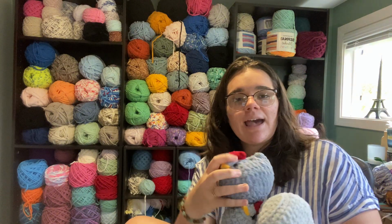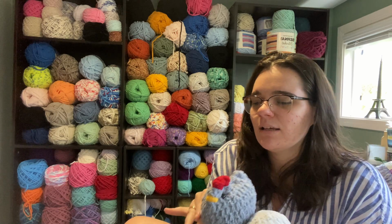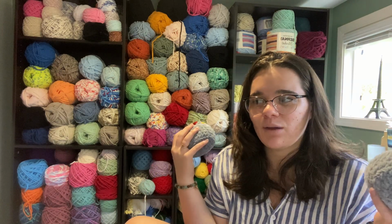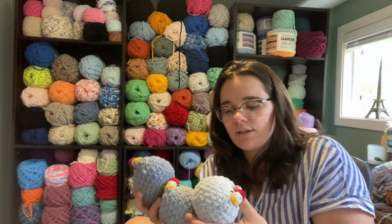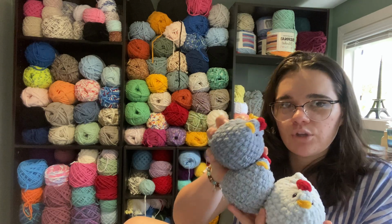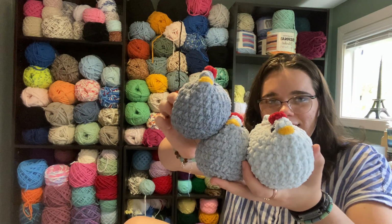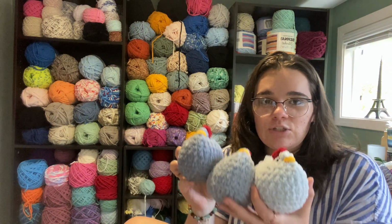Next up, we have 5 of these chickens, and I do have more bodies somewhere that I will be finishing up before I leave for my market, just because I will need more. But I have 5 in this color. It was a skein of yarn. This is all from the same skein of yarn. I was doing how much I could crochet from one skein, and this was from that one. As you could tell, the yarn slowly faded into a lighter gray.